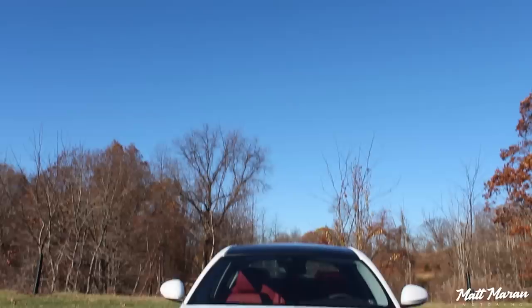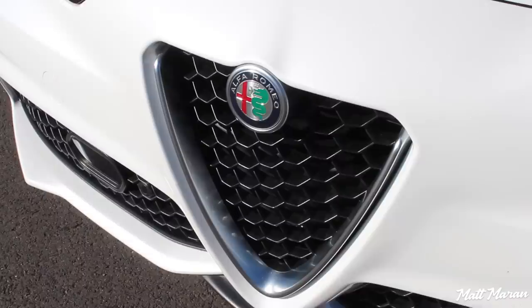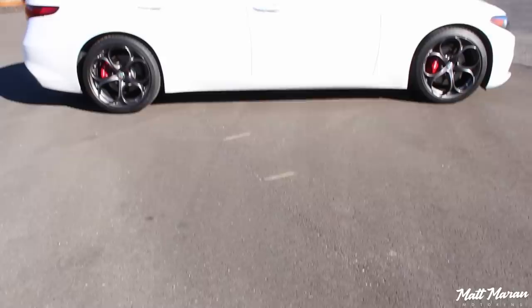I love this aggressive but elegant looking front end you have here with these slender headlights. You have the Shield Alfa Romeo grille there that is just so cool looking and very unique compared to all the other stuff out there in the automotive segment here. And then going down to the sides and the back, you can't find a bad angle on this vehicle. It just looks so good.